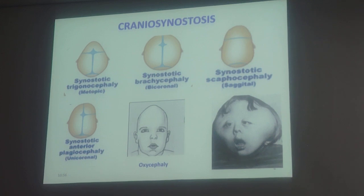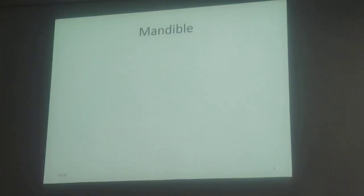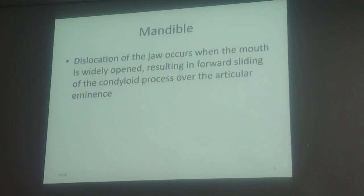So this is what is called oxycephaly. You can see the temporal bones are bulging outwards. So the brain is trying to accommodate in this manner. The only mobile bone of the skull and the brain.